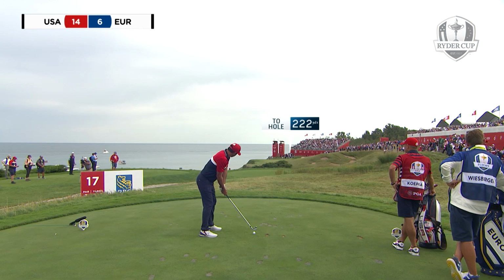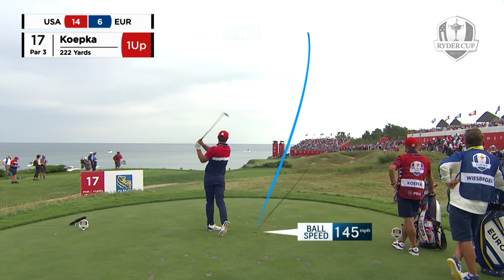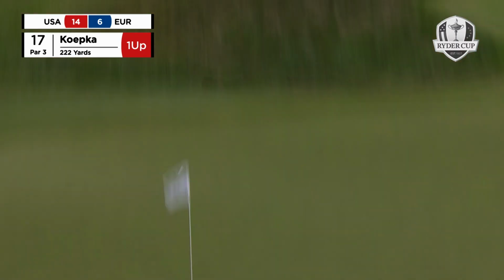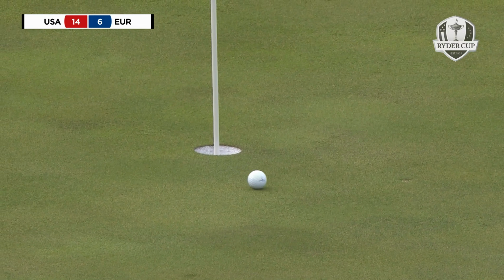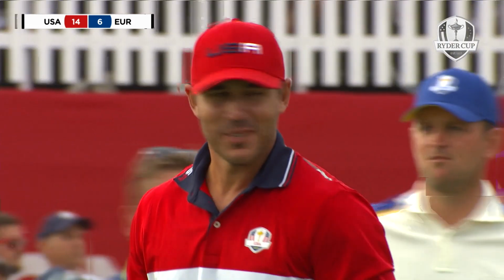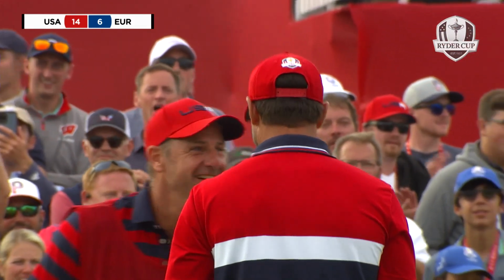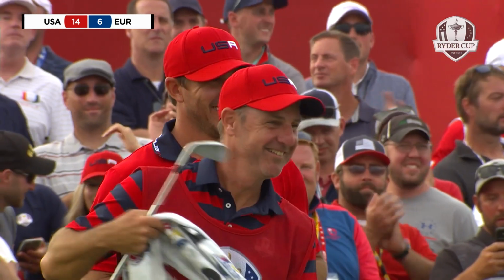17 with Koepka. This is actually a shot that should be pretty easy for Brooks Koepka. No, there we go. Oh, and the miss. What a golf shot. First smile we've seen from him seemingly all day, really, and that'll be his 8th birdie of the day.